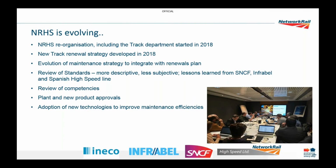So NRHS is evolving. 3 years ago when I joined, because of all these failures, NRHS started reorganizing. The whole company reorganized, the track department reorganized. Then we came up with a new track renewal strategy that was developed in 2018. Of course, the maintenance strategy has to evolve as well to integrate with the renewals plan. And we reviewed the standards. The previous version was 2012. We reviewed it and updated it with lessons learned from SNCF, Infrabel, and the Spanish high-speed line. 4 of the 5 were published last year, and 1 Matt Rippon is still working on. Good luck, Matt.